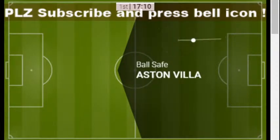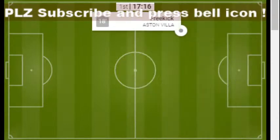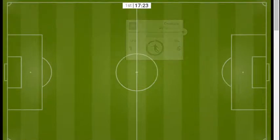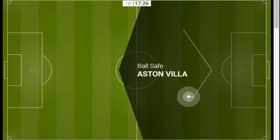Cross from the right for Villa for Konza, but this one's headed away by Gomez. Must ask you about Gomez and Sterling from the other night, Mark. But Oxlade-Chamberlain playing a ball forward down the left-hand side. Oh, Reina's come a long way out of his penalty area, and he got there. Well, I was wondering whether he was going to at one stage. Mane chasing it for Liverpool, but the Villa goalkeeper was there and able to clear it out of play on the halfway line.